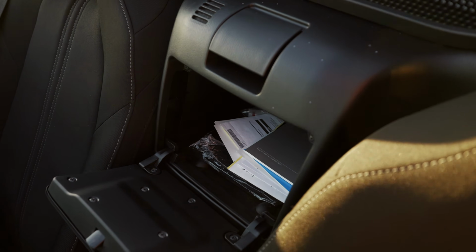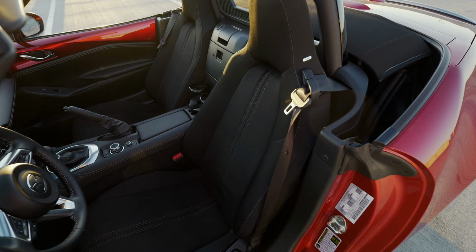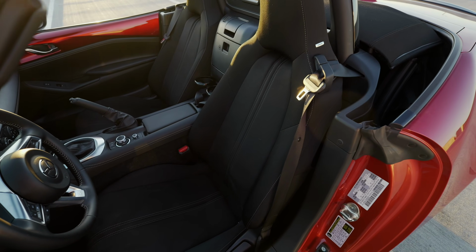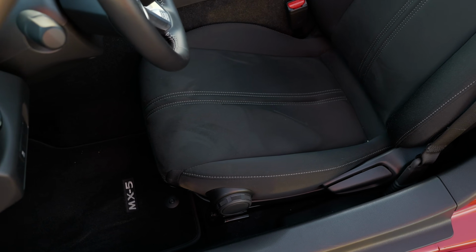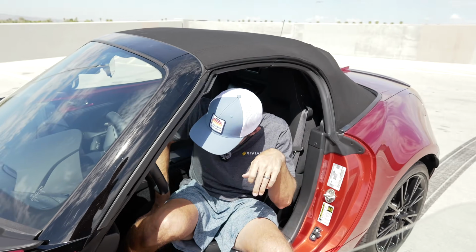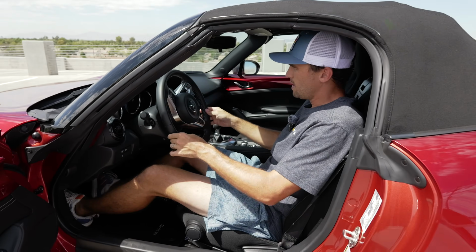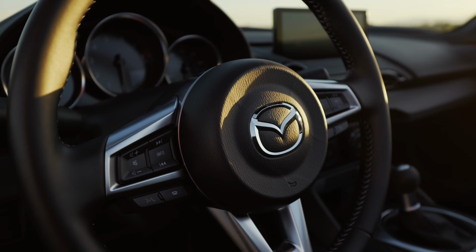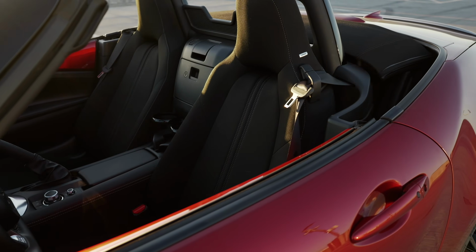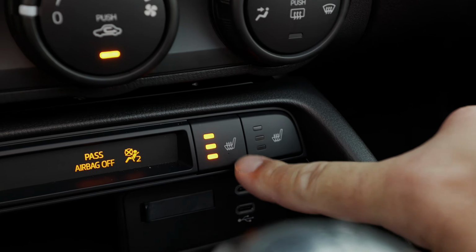Now, speaking of the seats, you can see they're literally the cheapest material in the bolstering. And then you have some suede on the center part with stitching that matches the stitching on the steering wheel. The seats are incredibly comfortable. I mean, they just fit really well. Nice leather on the steering wheel, brushed alloy or aluminum here on the steering wheel. The shifting, the mechanical feel of the shifter, mechanical e-brake here, heated seats, not cooled seats.